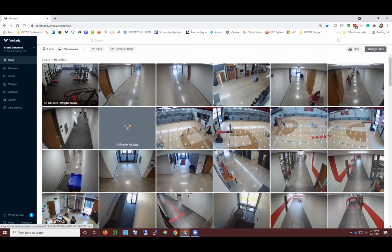I'm really happy with them, I'll be honest. We've got a Milestone system in our elementary that is a giant pain in the rear, and I've got blobs walking through my halls that you can't really tell who's who, so you're guessing in some cases. There's a lot more hands-on with that, especially since the principal doesn't tend to use it much, so he doesn't know how to access it. I've got to find things for him if he ever requests something. So this one's much more user-friendly. The quality is much better, and I don't have hardware to worry about for storage like I would with the Milestone system.